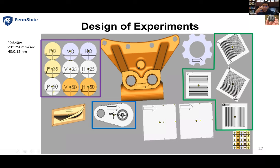And also, if you build a thin wall, it means a wall with different thickness and different height. If you build a thin wall with different height, sometimes because of the weight, it can tend to crush the layers below. So in these design experiments, we have different thicknesses, or widths, of the thin wall and different heights of the thin wall.